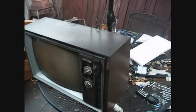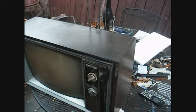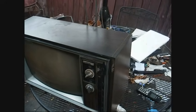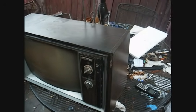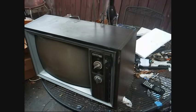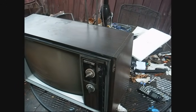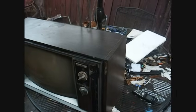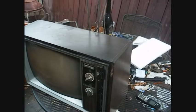Solid state color chassis. They did have an older solid state chassis that was used in the 25-inch sets, but as far as 17 and 19-inch portables, this was the first solid state. Zenith was a little bit later to the solid state party than everybody else was. In fact, when this was made, they were still making the 19-inch 4-tube hybrid sets, and that's really what I would have rather this had been, really. But one day one will turn up.